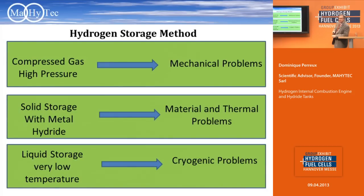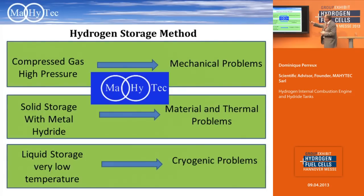There is another method which uses a metal hydride. We call this method solid storage. In this case, you get some trouble with temperature. And the last one is liquid storage, where you get some trouble with cryogenic problems. So MAHYTEC works on the first and the second: compressed gas and solid storage.